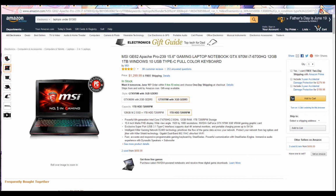So that actually supports 4K monitors if you want to use 3, 4 or only 2 monitors. That is actually good. So for the specs on the hardware side, you have your Core i7 6700HQ, 12 gigs of RAM, 1TB hard drive, and a full HD 1080p like I said before, also Type-C, a Killer wireless network E2400, and also last but not least, you have a 970M with 3 gigs of GDDR5.